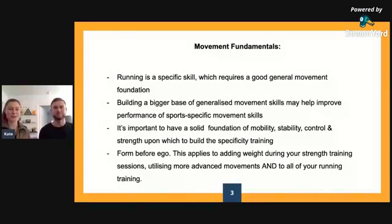So you really learnt one movement, you practiced it, and you built up and up from there. Running's the same. Obviously, just when you're an adult, you jump straight to it without necessarily going back and fixing some of those early on movement patterns. But it is important to get the generalized movements down pat first and have that foundation of mobility, stability, control, and strength, which we will talk about in more detail one by one in a second. But it's important to have the good foundation of all four.